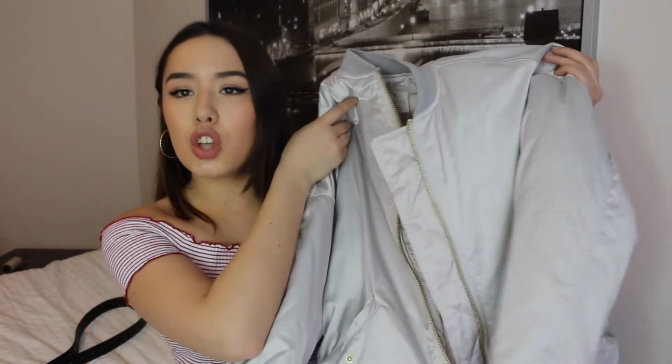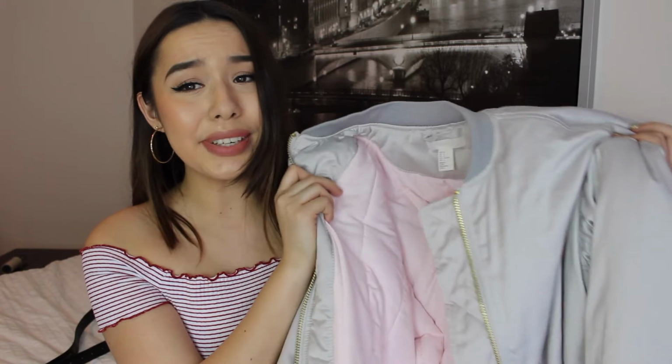This one's really puffy and really oversized, but I know that style has been in lately. I know Ariana Grande wore similar jackets like this in some of her music videos and stuff like that. So that's why I got it. And also the inside is pink. So how cute is that?